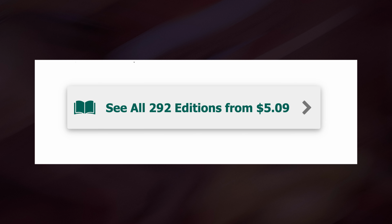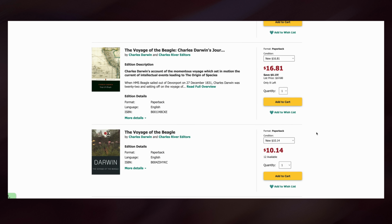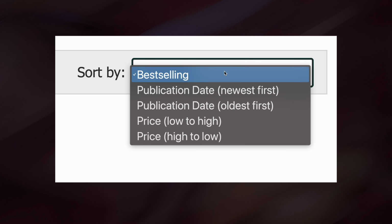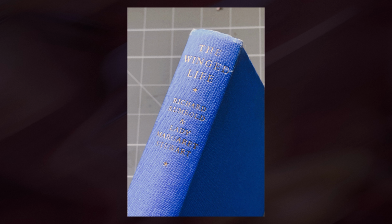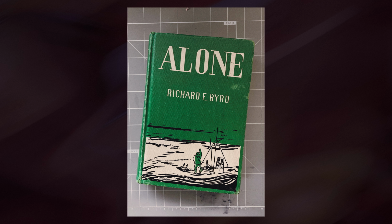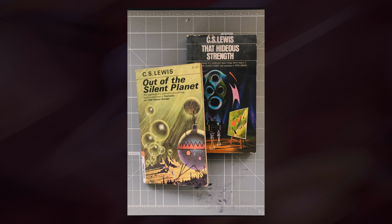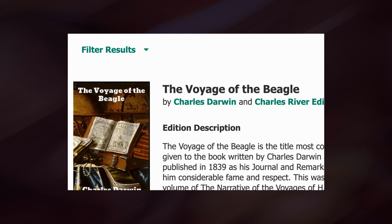And as you can see here, there's 292 editions. Some books won't have that many, some books will have more. If you click on that, it'll take you to a bunch. You can just scroll through this, but what I like to do is sort by publication date, oldest to newest. My particular reason for doing this is I'm curious what some of the older copies might look like, rather than starting at the top with the new copies that are basically what I would see in a regular bookstore today. So I sort by publication date, oldest first.